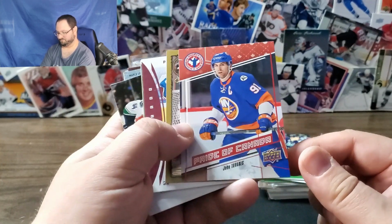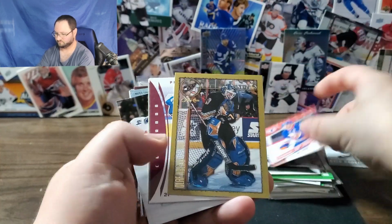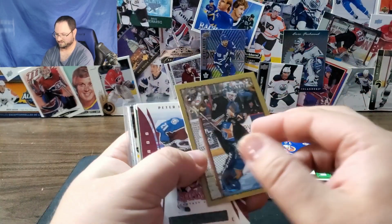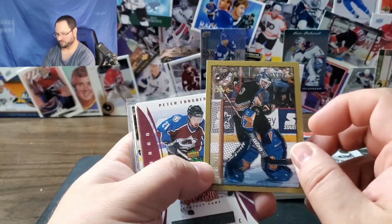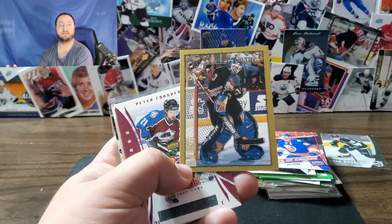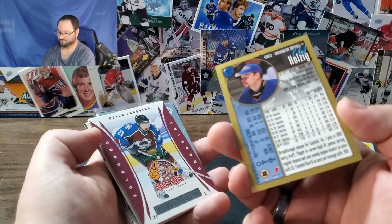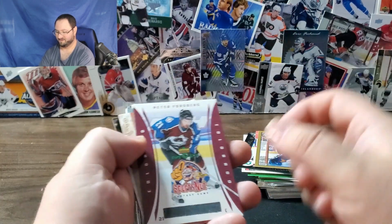Some more Tavares, Pride of Canada from previous Hockey Day in Canada. That's Cole's sake. From O-Pee-Chee, that's just the base card. Nothing fancy. Wonder if Scott thought maybe that was a gold variation. I don't really know. I can't say that I would blame somebody for thinking that this would be a gold variation by any means, right? So, yeah, that's just a regular base card. That's all I'm gonna say.